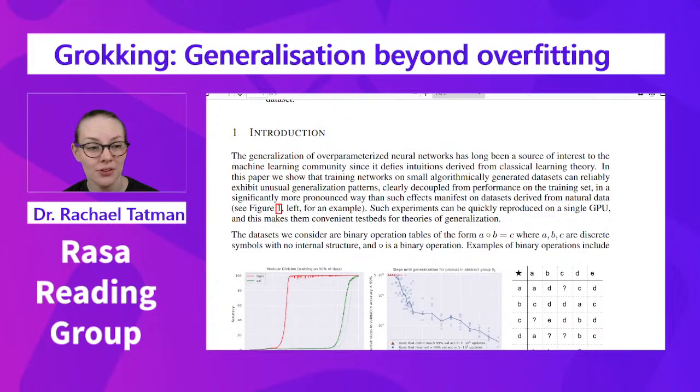So hopefully this was helpful and informative, and you learned a little bit of something about machine learning. I think this is really cool that it happens sometimes. I think it increases our understanding of deep learning. I call it probably like a special case of double descent, maybe.